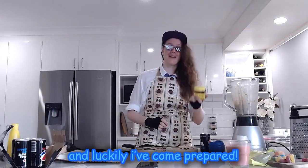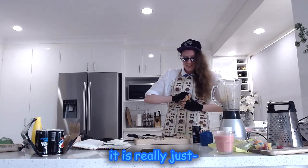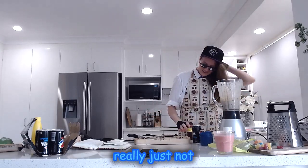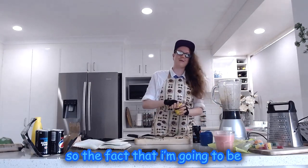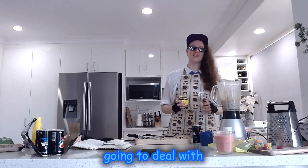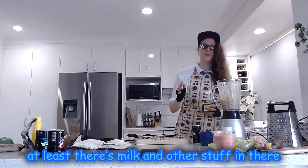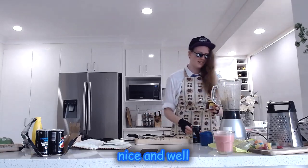And luckily, I've come prepared. Fun fact, I actually despise honey. I really don't enjoy this stuff. It is honestly just not the best. Really just not a great condiment in general. So the fact that I'm going to be putting an entire jar of this stuff into this drink, which I'm then going to consume. I don't know how the blender's going to deal with an entire jar of honey inside of it, but you know what? At least there's milk and other stuff in there, so hopefully it blends it all up nice and well.